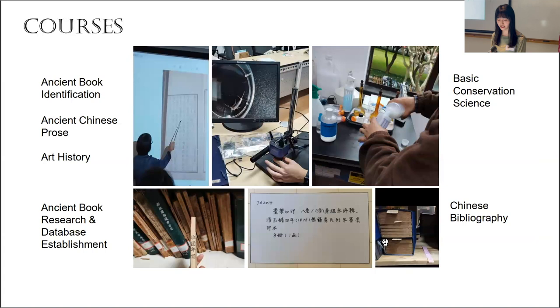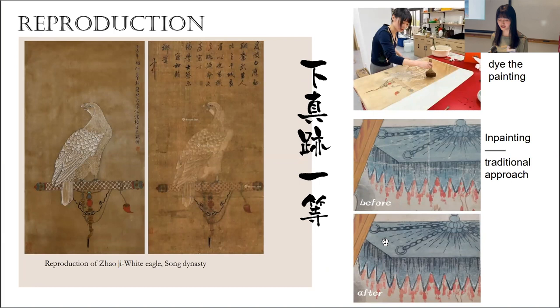The reproduction course is worth taking in this program and is always the most popular course among students. Students from other departments can also attend this class to learn traditional Chinese painting techniques. We learned to paint on paper and silk, and we also tried to make fine paintings. In the second year, I learned how to dye the paintings.